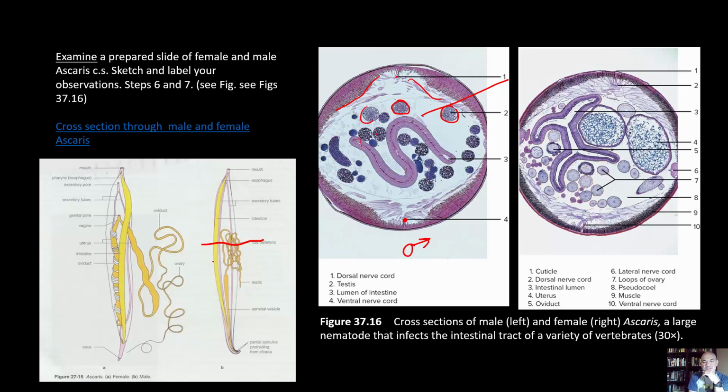And then if we were to section through the female, right here, just like that, you're going to get two portions of the uterus because it's forked, right? So again, here's your intestine. It seems to be flattened a bit, and the lumen of the intestine, which is the space in there. And these large structures right here, those are your two sections of the uterus. So then you've got your ovaries there, number 7 on here. So here's your ovary, how it coils back and forth.